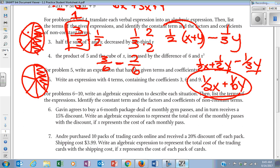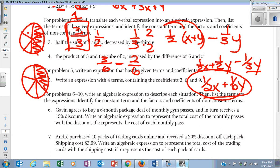Right here? Yeah. Because I had to multiply. So I go, what's their common number? They both go into 6. So I multiplied this by 3, but if you multiply the bottom by 3, you have to multiply the top. So same right here. What did I multiply the bottom by? So what did I have to multiply the top by? Yes. Okay.